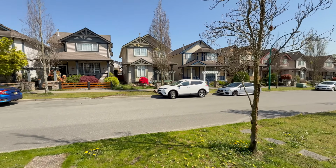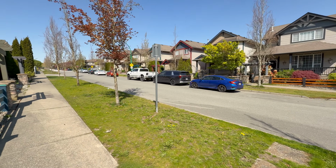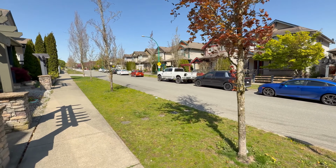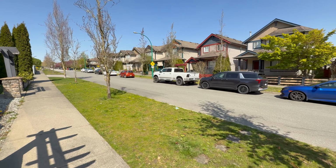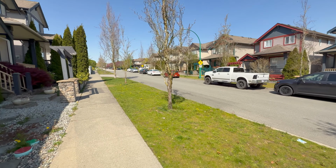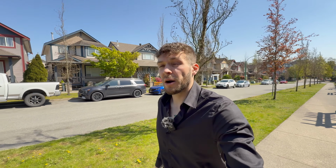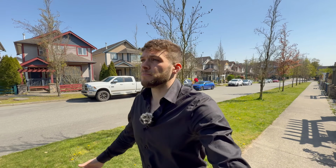But yeah, let me know in the comments. What do you guys think about Clayton Heights? Do you think this is a good area to live? Would you raise a family here? I've lived in a lot of places across Surrey, and this was probably my favorite place to live personally. I was young when I moved here. I was like 19, and it was a really good area for young people, right? So yeah, let me know what you guys think.